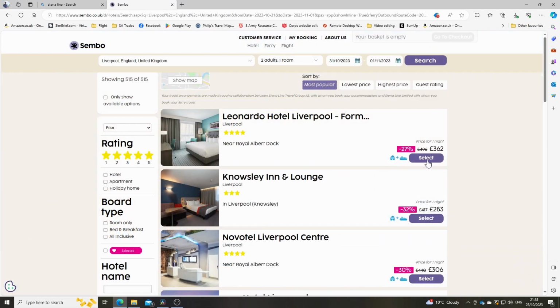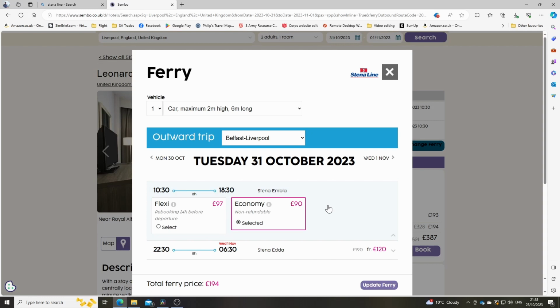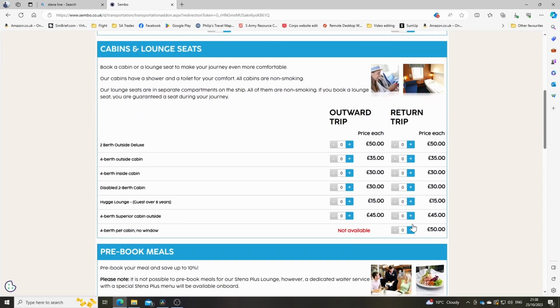We chose the Lina Hotel in Liverpool to stay in the night of our arrival. This used to be the Jury's Inn Hotel and is only a 15-minute drive from the Stena Line terminal in Birkenhead. You can also select a different sailing time if you wish. You are then given the option to add extras to your booking.